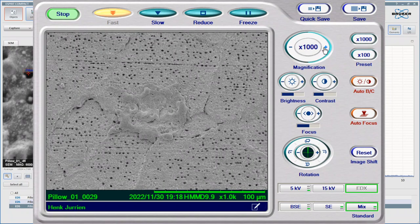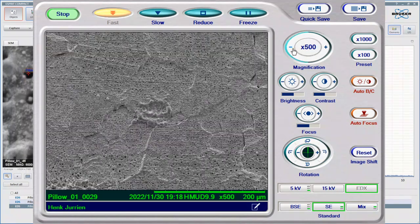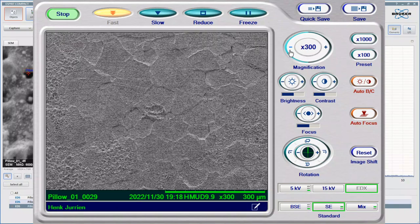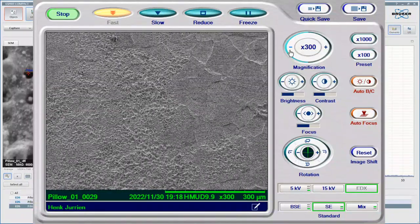Of course, when you're looking at it like this, you don't see the topology so much. So really the secondary electron is better to show the topology. Boom. Okay, so a little bit more of this. We'll have a look at some of this more disrupted area.